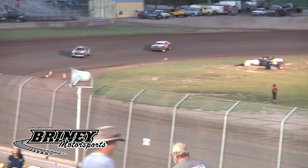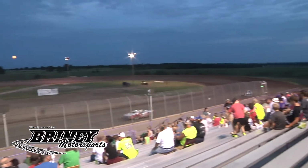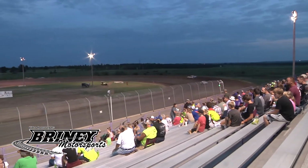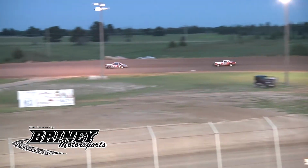As they work it now down the back straightaway, McQuaid, Yarmer, Bauman, and Nietzsche, your four race cars out on the track right now for your Radke Implement Cruiser main event. Nathan Bauman loops it in turn four, and that's going to bring out the caution. So again, don't forget, 50-50 raffle.